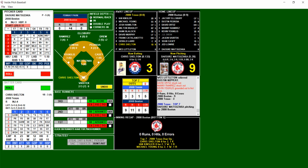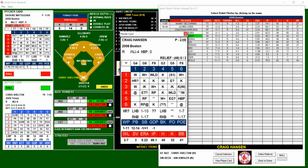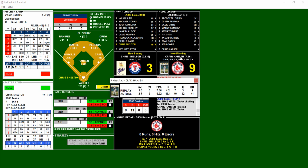We go to the top of the 7th. Chris Sheldon, Ian Kinsler, and Michael Young due up for the Rangers. And with that, Daisuke Matsuzaka is done in this game for the Red Sox. And with that, they are going to bring in Craig Hansen. Craig Hansen's going to come into the game. That is his card. Hansen will come in with a 7.66 ERA. He's got 1 win and no losses, no saves. He's pitched 4 2/3 innings, allowed 7 hits, 3 strikeouts, and 2 walks.